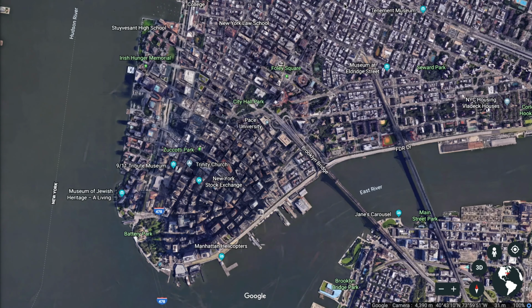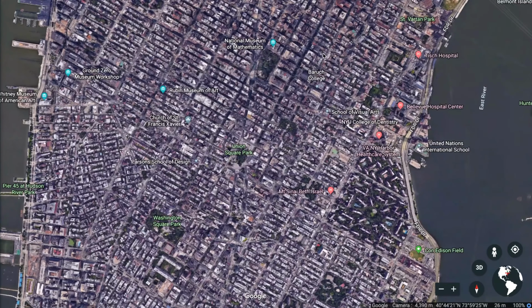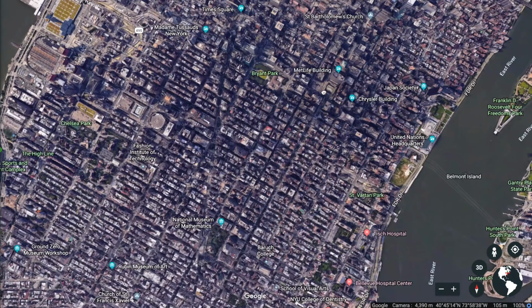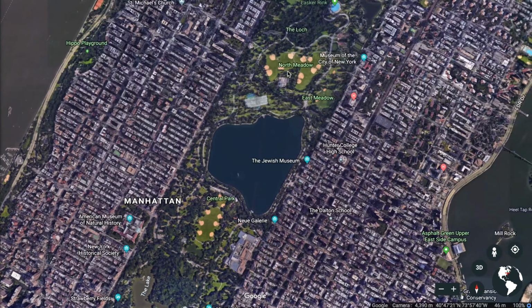Inwood is like the very, very northernmost point of Manhattan, and it's a place that even a lot of New Yorkers don't know anything about. Now, when I say we're heading uptown, I mean really uptown. Forget about Washington Square Park, Union Square Park, the Flatiron, any of those famous buildings, the Chrysler Building, the UN, even the park. And if you've been to Manhattan, you would know that the park is crazy huge. We're going way up past that.